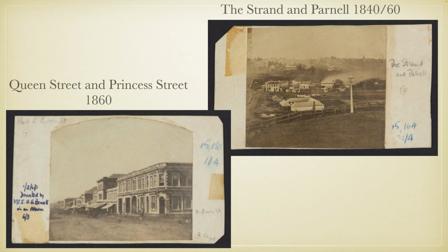What's the one? The Strand and Parnell. Look at that. It looks like slums. 1840 to 1860. And that right in the front is an electric light. There was no electricity. The little town where I lived didn't get electricity till 1950. And I'm not that far. Well, won't go into where I am.